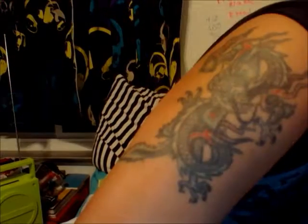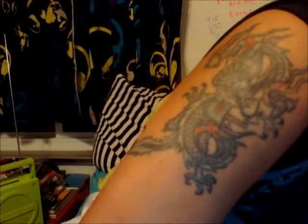Same time I got my first tattoo. It's really horrible. It's a dragon. I don't know if you can tell. Try to sit here and turn the camera down. See if you can see it. It's really, really horrible dragon. In my eyes it is. I want to get it covered up with something else.